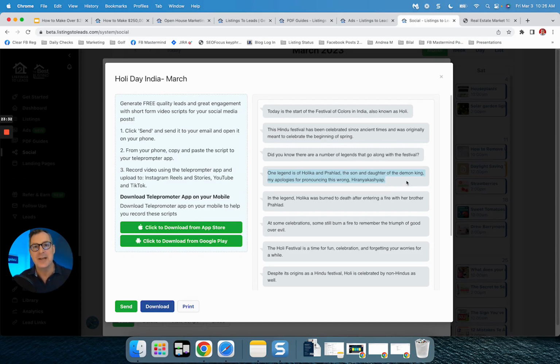That you make a good effort is what people appreciate. All right. You're not making fun. You're not laughing at things that you can't do, but you're trying your best, right? So one legend is of the Holika and Prahlad, the son and daughter of the Demon King. My apologies if I pronounce this wrong. Man, I'm going to have to pronounce that word myself a little bit.